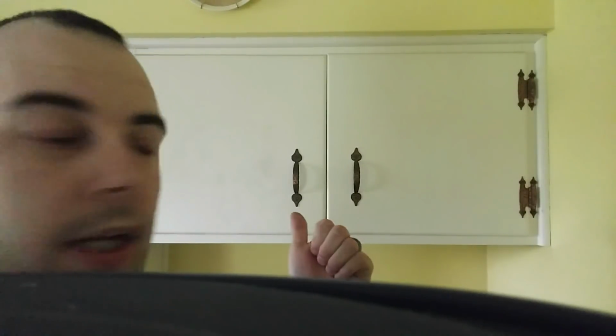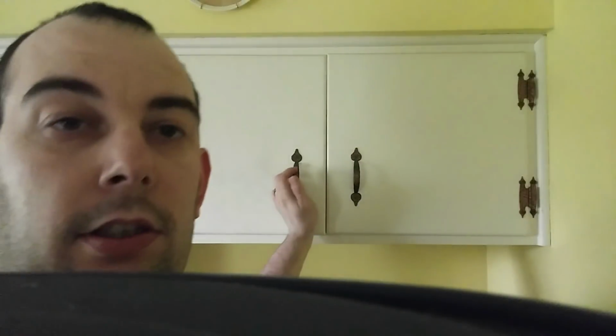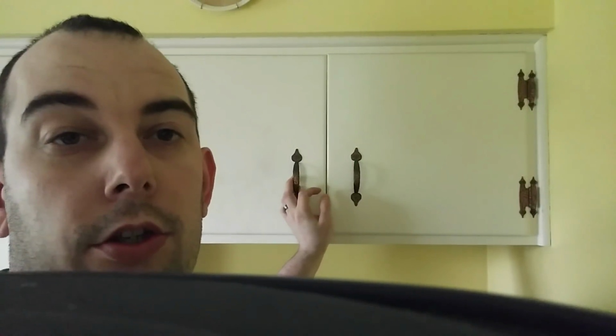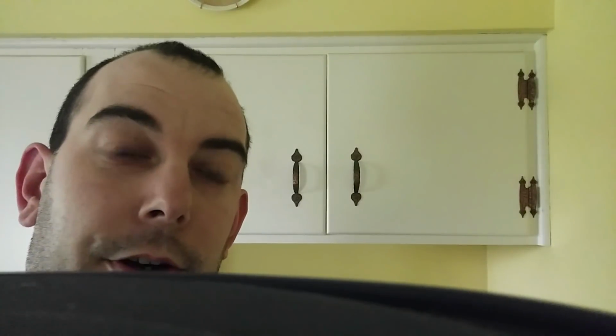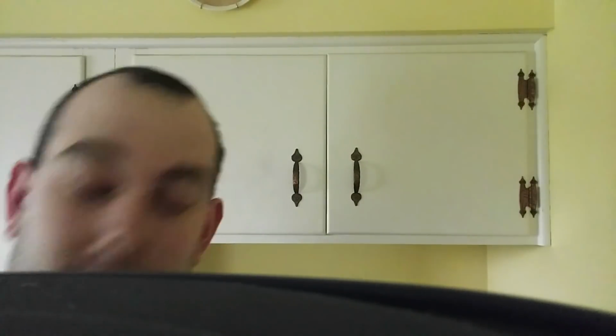Now, since I have the refrigerator pulled away from the wall, I'm going to take advantage of this and scrub down the front of the cabinets, because we do not have a hood range in our kitchen, so we don't have a place for the evaporation from the stove and grease and stuff like that to go. So the cabinets can get kind of dirty pretty quickly. So I'm going to take advantage and use the last magic eraser to start scrubbing down the cabinets.